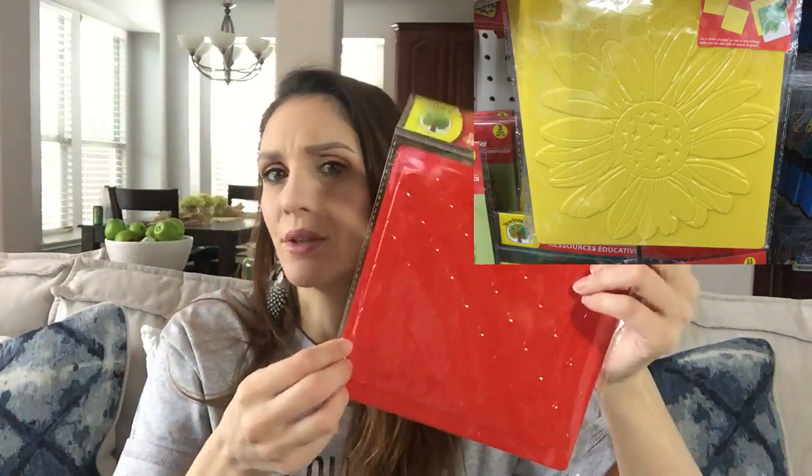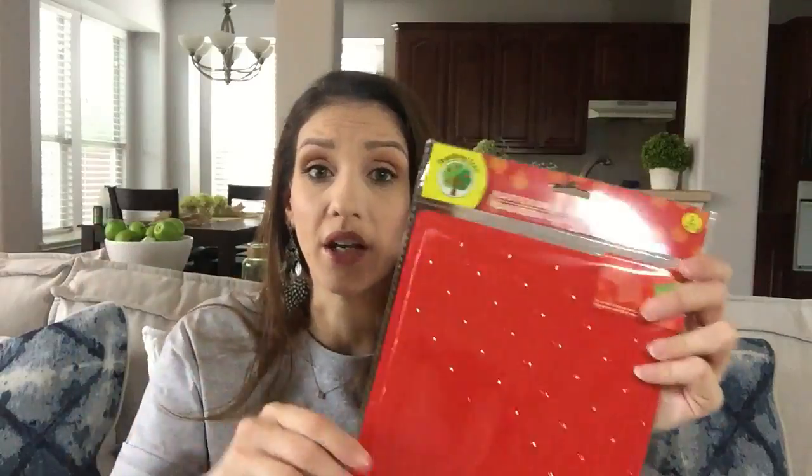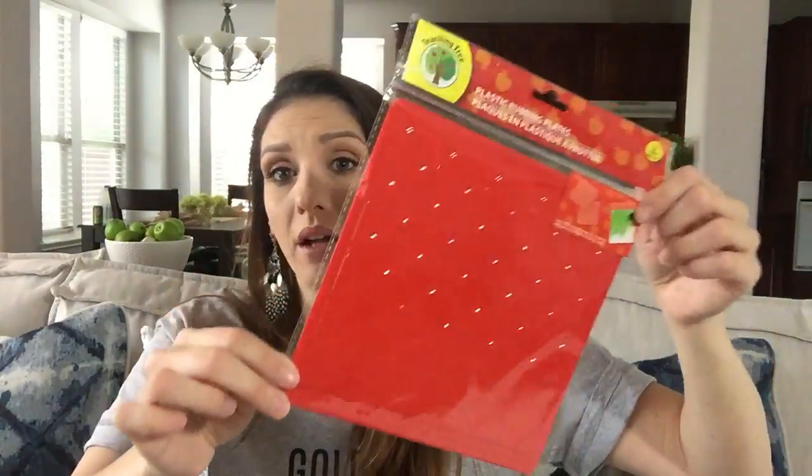The fact that this is a red color, I think is completely irrelevant if you're going to use this method. Otherwise, you can just use this for different crafting. You can use it to cut up little squares and actually put in your pocket letters. You can use it for card mail and things like that.